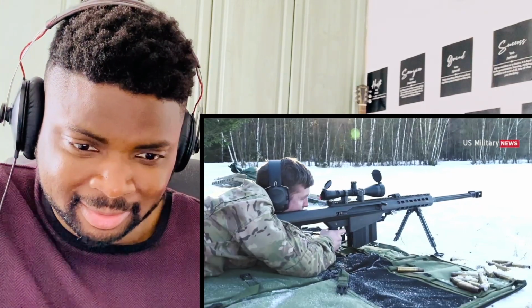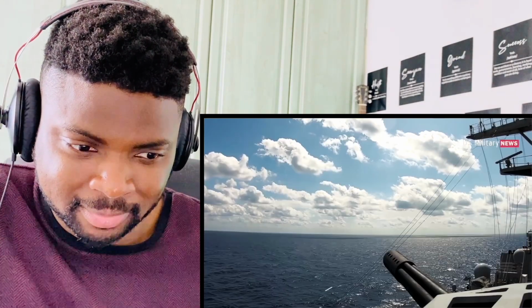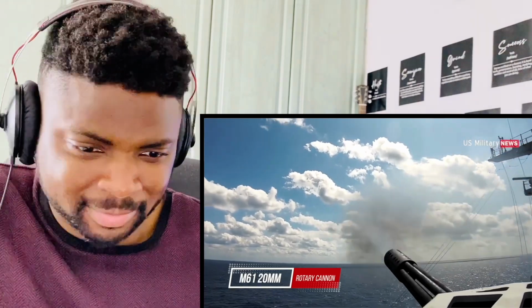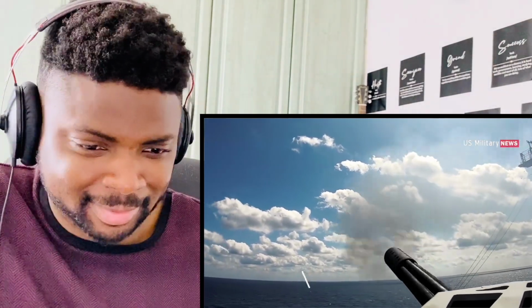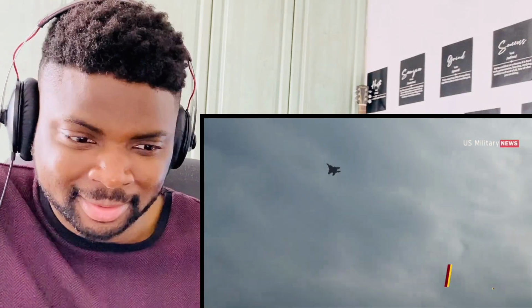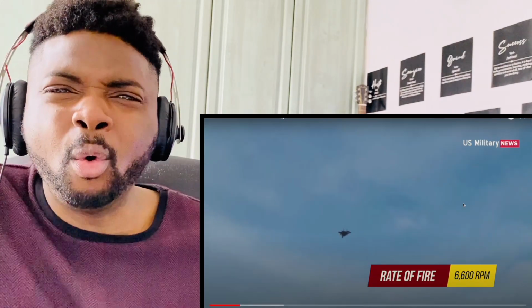It isn't possible with the human eye to see a bullet as it leaves the muzzle of a gun. But in the case of the General Dynamics M61 20mm rotary cannon, it isn't just a single bullet that can't be seen, but literally hundreds each second, with a rate of fire that exceeds 6,600 rounds per minute. Whoo!